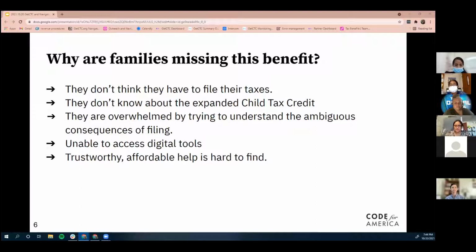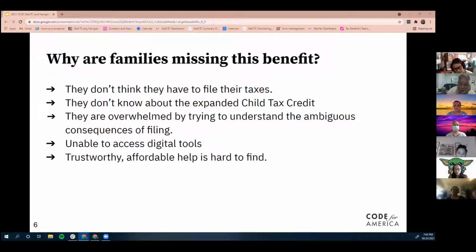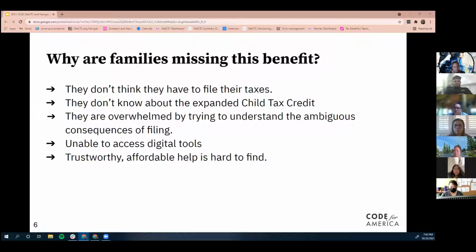So after listening to households struggling to claim these tax credits and listening from some of the groups that are already in this work, we partnered with some VITA programs a few years ago to create a tool to help them file taxes. But again, that just wasn't enough to get people who are non-filers, do not have a filing requirement, all of those things. And so we know outreach alone is not enough, but we hope that trusted navigators, like hopefully some of you on this call, will be able to help families access the right resources and information.